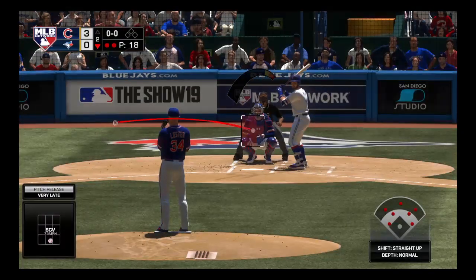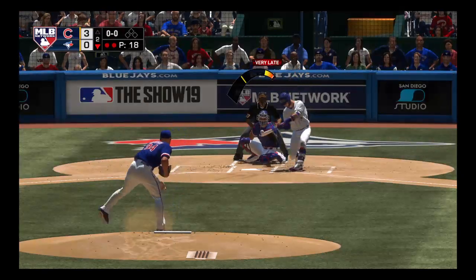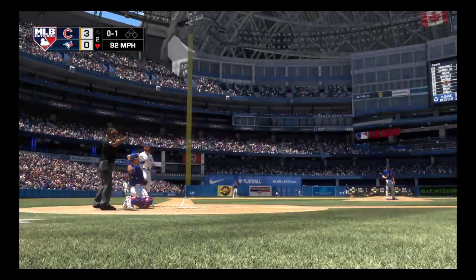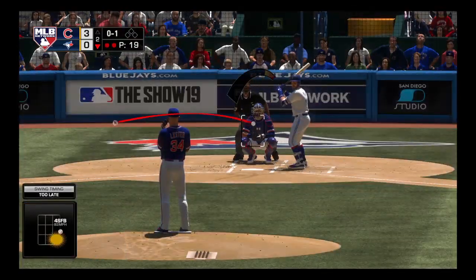Let's go here. Into the box, Kevin Pillar. As Lester jumps ahead of him here with strike one. His past history against Jon Lester, he's gone 2 for 8.